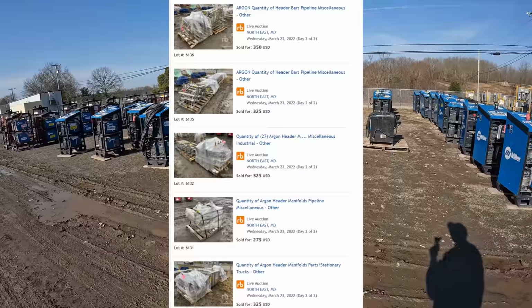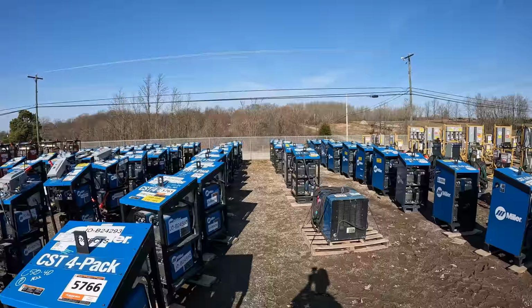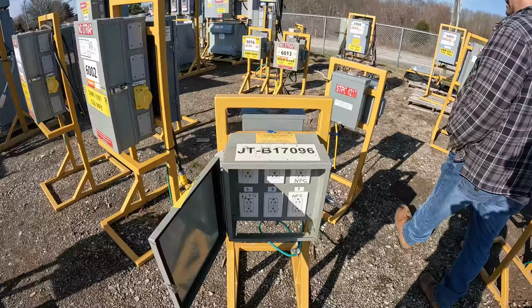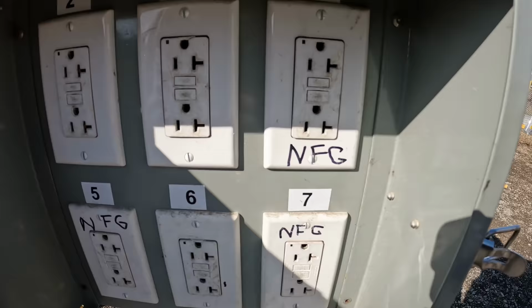Man, I know I made a big deal out of how many welders they had last time, but I think they have it beat this time. Each one of these stations has four welders in it. There is a crap load of welders. I think AVE has been here.